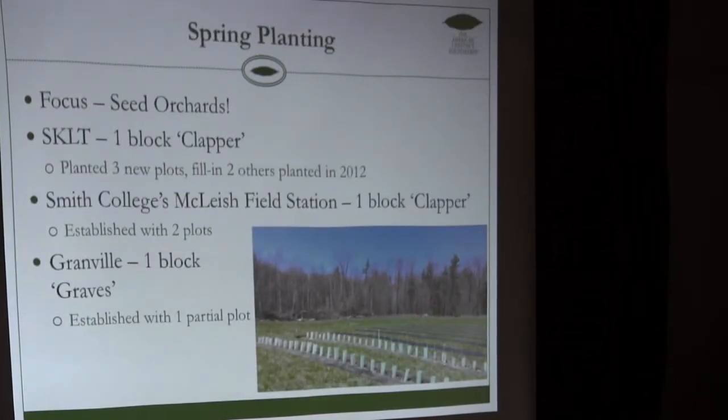Spring planting this past spring, the focus was really on getting our seed orchard planted. We have three sites. The South Kingstown Land Trust site that you guys will visit this afternoon was actually their first planting two years ago, but they put three new plots in this past spring. Smith College has a new seed orchard on their Field Station in Whately, and they planted, I think, two plots in the spring with a lot of help from, three. Was it three? Yeah. Oh, I'll fix that.